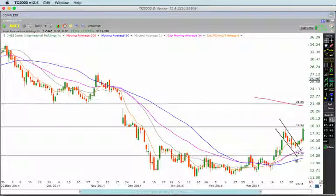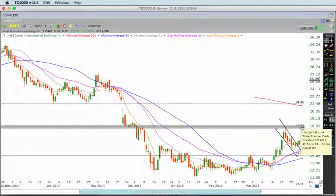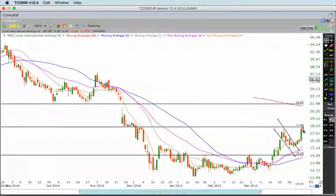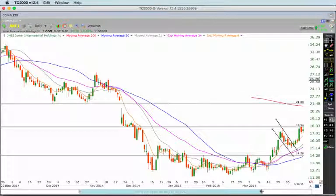There we go, big green candle. Is this resistance going to hold the price down, or will the price move above it, turning the resistance into support? Resistance held the price down. Let's see what the price does in the next few days. Resting below it, this is a consolidation time.